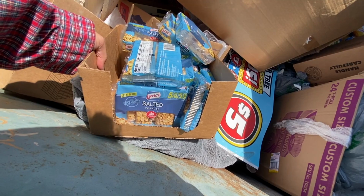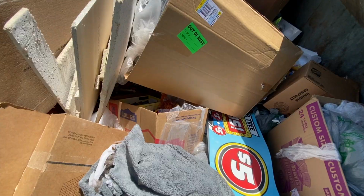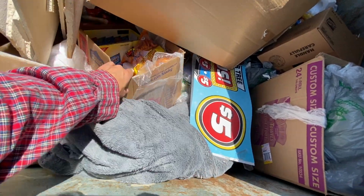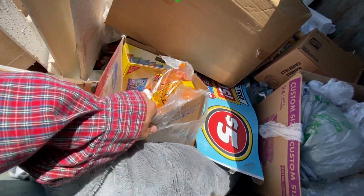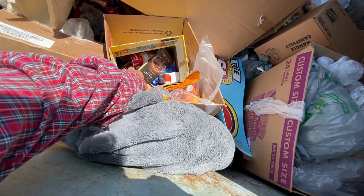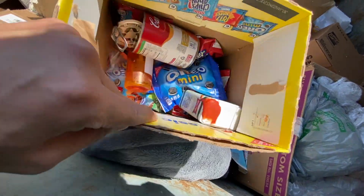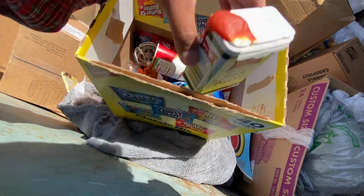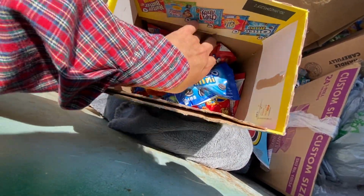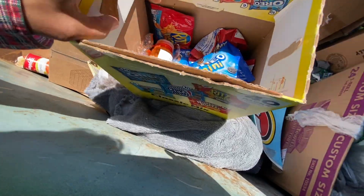These are a lot of salted peanuts. And as you can see, everything is sealed. There's another box here with, oh, this is pretty heavy. What does it have? Chocolate, but, ugh, this is kind of nasty. But I see somebody opened that can.